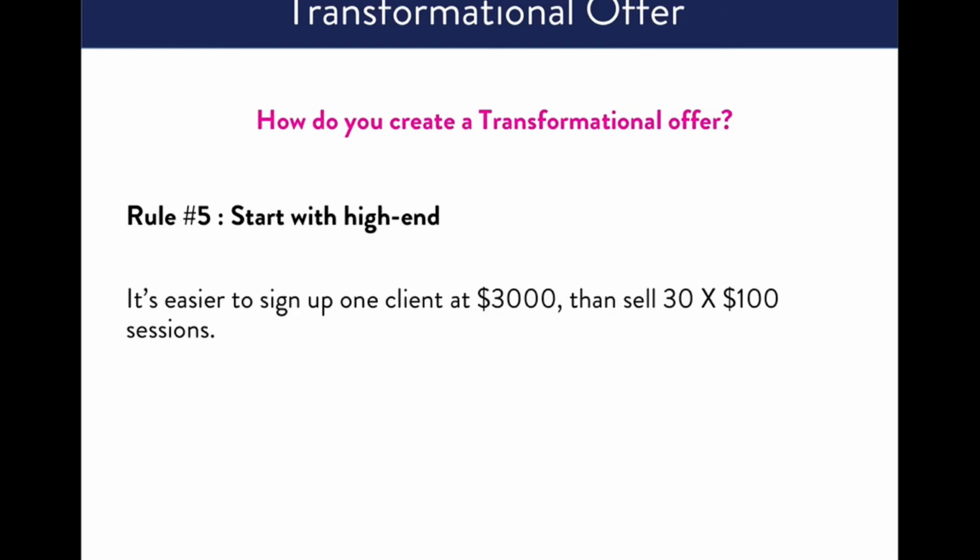Number 5, this is something I tell all my clients when they're starting their businesses or they are in the first few months of their business. Always start with selling a high-end offer, because if you want to start meeting your income goals easily, when you just start out, very few people actually know about you, right? It's not like you have thousands and thousands of people who already know, like, and trust you. And because of that, selling low end offers can actually become a big task.